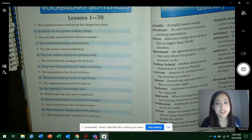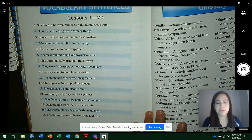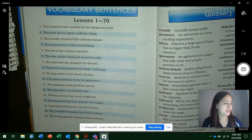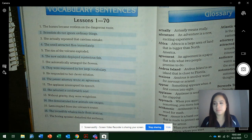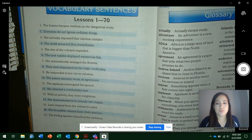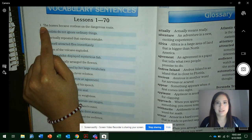Today is Thursday, and we are doing lesson 18. Make sure that you have your textbook ready to start, but we're going to start by reviewing our vocabulary sentences. Make sure that you're on page 352. Okay? So let's start. Ready? You learned a sentence that tells what the horses did, which is sentence number one. Everybody, say that sentence. Get ready.